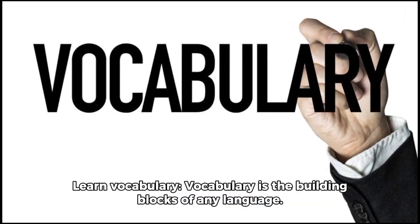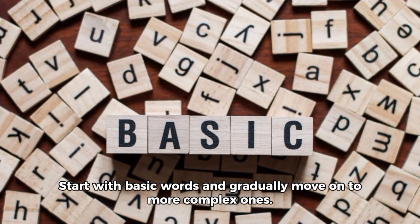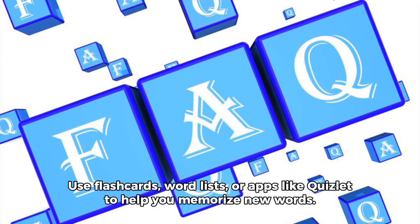Learn vocabulary. Vocabulary is the building blocks of any language. Start with basic words and gradually move on to more complex ones. Use flashcards, word lists, or apps like Quizlet to help you memorize new words.